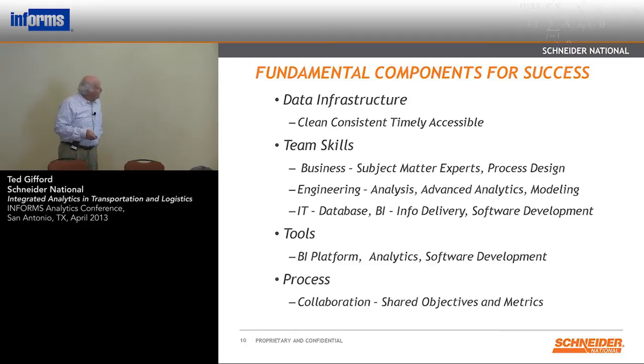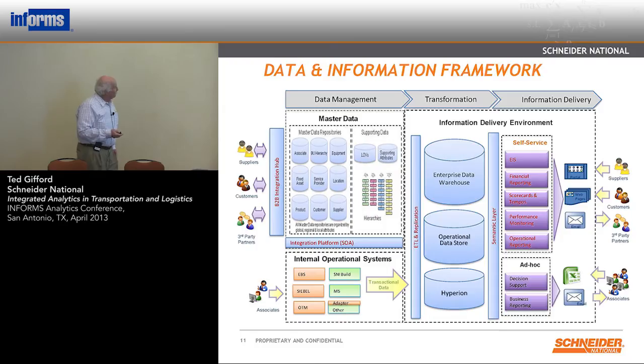And then I'll talk a little bit about the tools, and then the process, which relates back to the team skills, is making sure that you've set things up so that this collaboration can really occur because the objectives among the group are shared. So if the engineer's objective is to look as smart as he can at the expense of anybody else on the team, that's not going to be effective. And if the business member's goal is to emphasize the fact that knowledge of the business out-trumps anything else, you're not going to be effective in that case either.